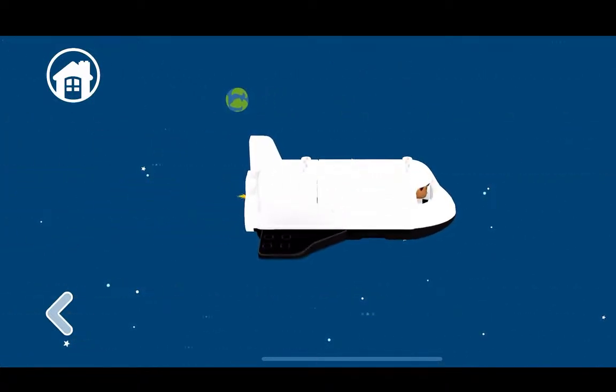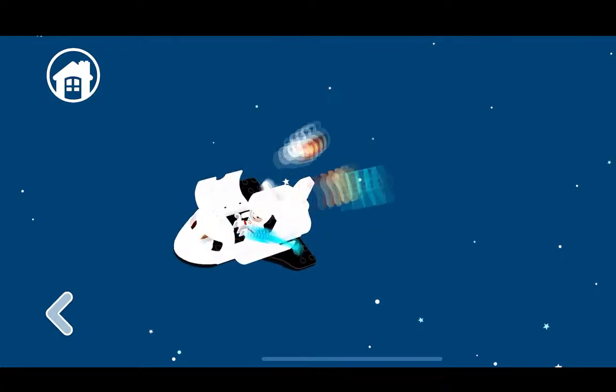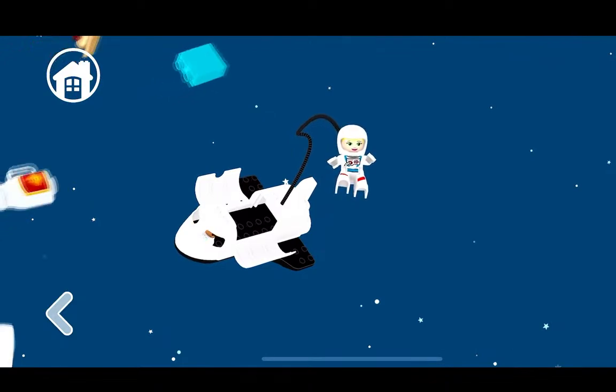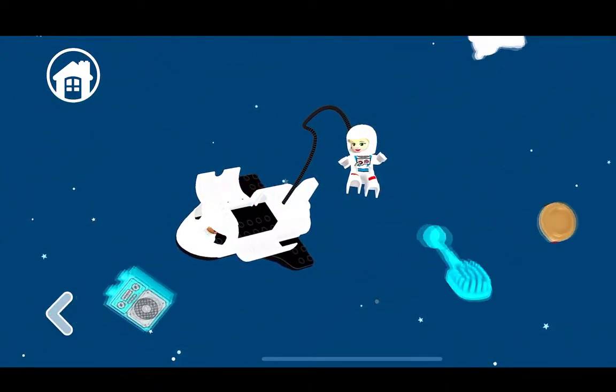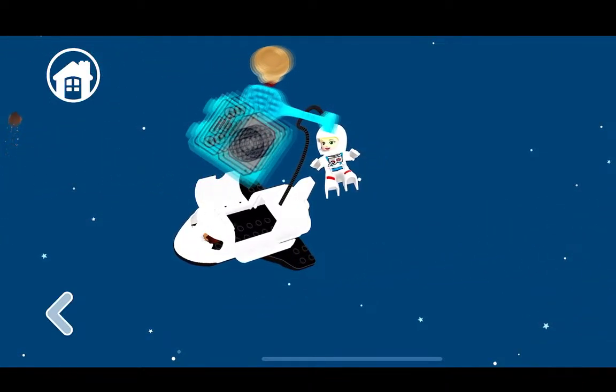This is open space and many, many stars and planets. Super. Oh, look, it's a meteorite. Do you see it? Oh no, it crashed into the spaceship. The ship depressurized. And all the things of the astronauts flew out of there. We need to collect them.